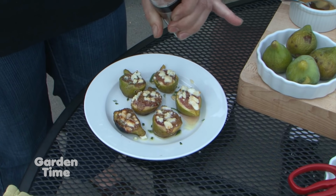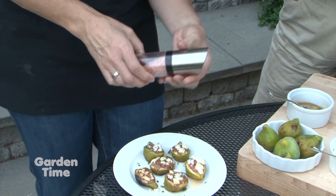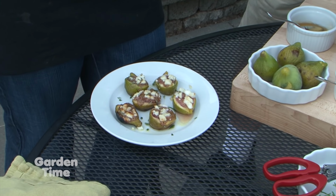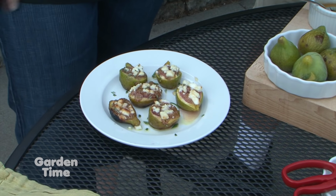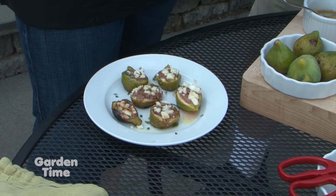And what kind of salt is that? This is a Himalayan pink sea salt, just enough to give it a little bit of the zesty and the sweet together. Yeah. And then that's really it, isn't it? This is it. You need to let it cool just a little bit. Just a little bit, yeah.